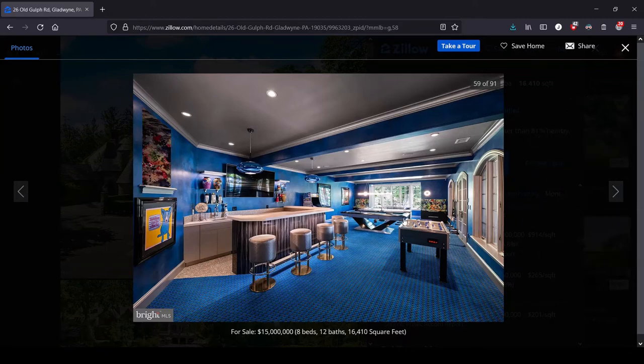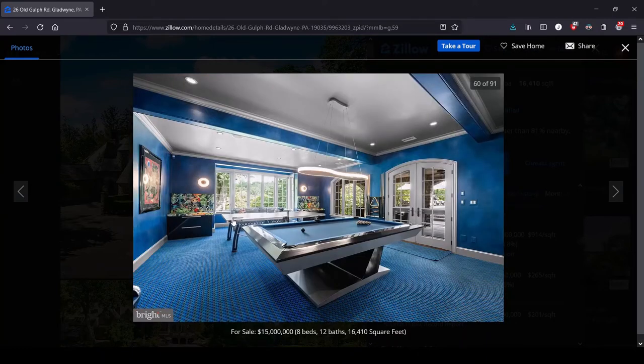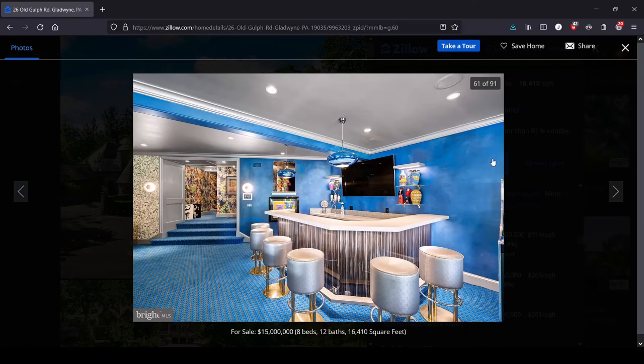Holy shit. The can lights are awful. I do like the beams running through. Oh, they got ping pong. How about that? That's fun. It looks like this goes through to that covered seating area outside. Man, that's not just blue. That's sponge painted blue. That's so awful.